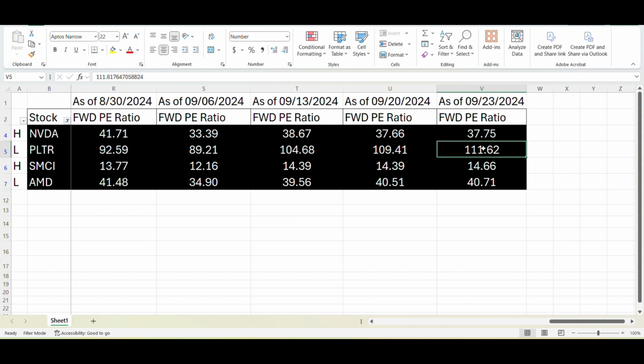Palantir 111.62, better than Friday, so Palantir keeps going up today as well. The last 2-3 weeks, Palantir had a very good time. SMCI 14.66 versus last week Friday 14.39, so SMCI also went up today. AMD 40.71 versus 40.51 on Friday, so slightly higher than the last week closing.